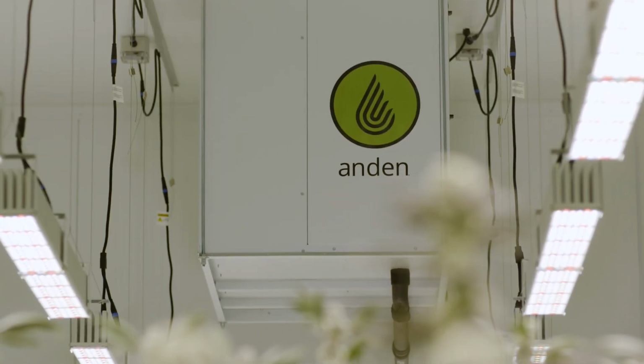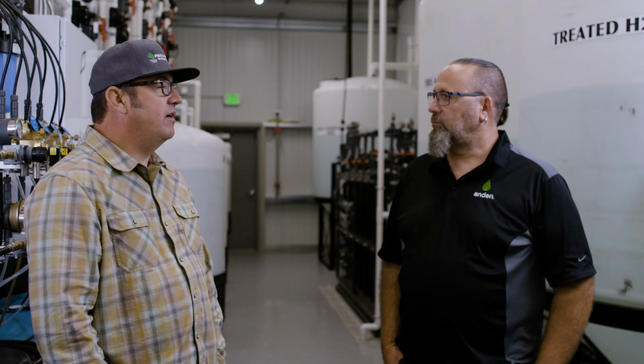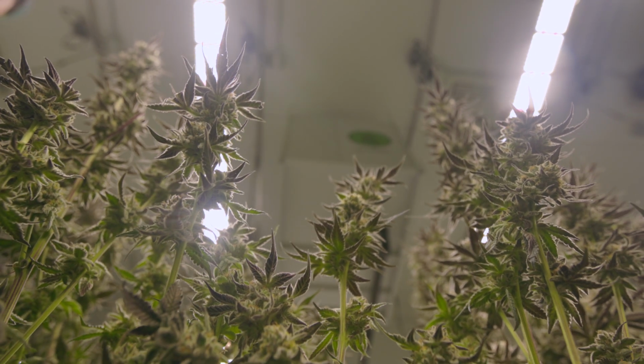For sure, the 710s are workhorses. They're really powerful machines. The amount of throttle on those as well is ridiculous. We have 3 units in each flowering room. We cycle them on independently because their ability to rip moisture out of the air is crazy. They're really strong and powerful units, so we use them independently and cycle them on at varying set points, one following the other and one shutting off before the other.